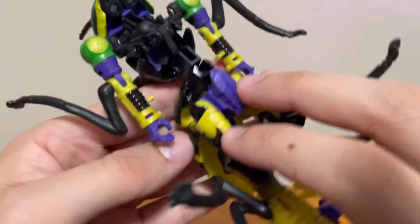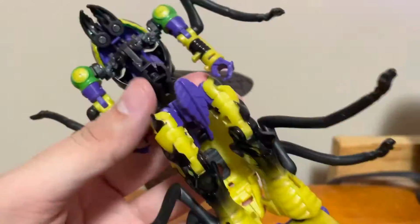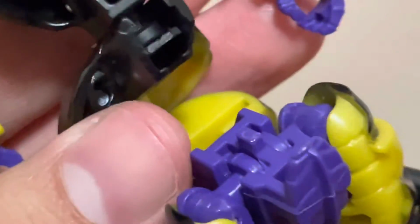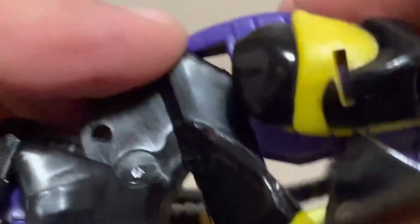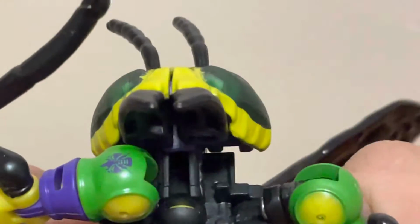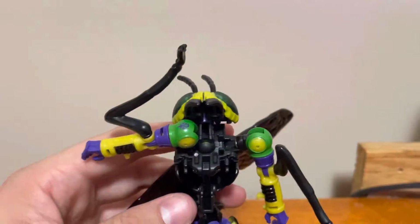Yeah, you want to... Okay, there's a tab right here, and there's a groove in there. You just kind of want to tab that in the best you can. And then we're not done yet.